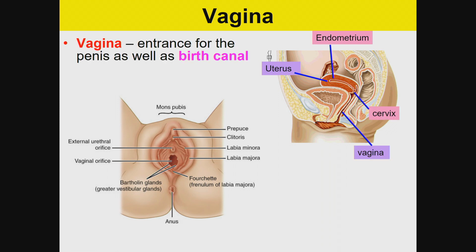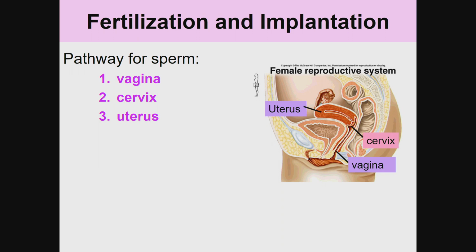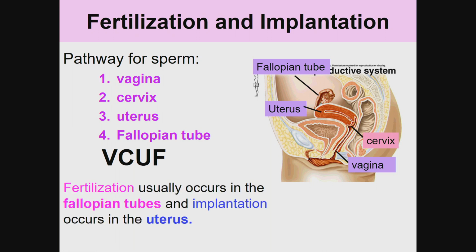The vagina is the entrance for the penis as well as the birth canal. Pathway for sperm. They enter the vagina, then travel through the cervix, through the uterus, and to the fallopian tube where fertilization would occur. So it spells VCUF. Vagina, cervix, uterus, fallopian tube. Fertilization usually occurs in the fallopian tubes, and implantation occurs in the uterus.